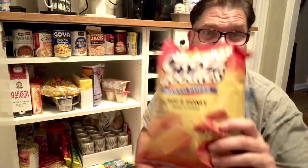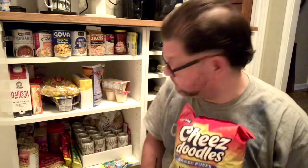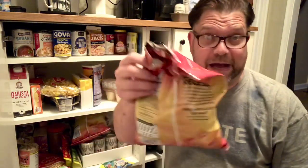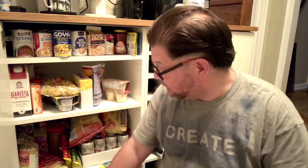If you've not had these honey hot cheese doodles, these are like crack. I'm telling you right now. My sister, see, I bought 2 bags and I've already opened 1 bag. I got my sister hooked on these, and she will go and buy tons of them as well.